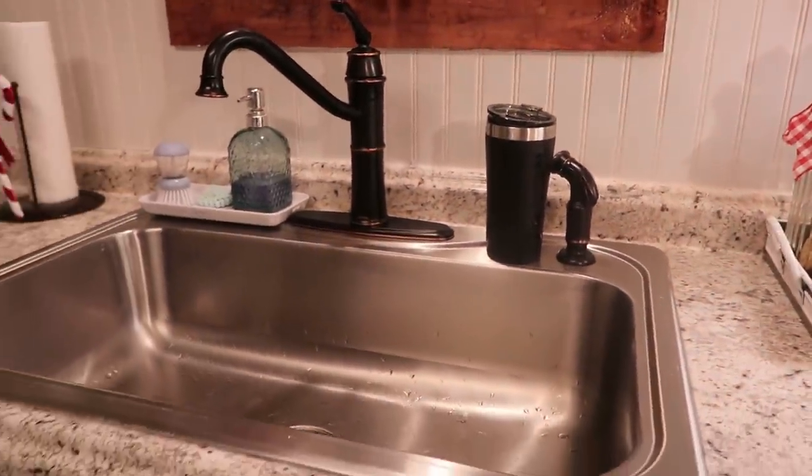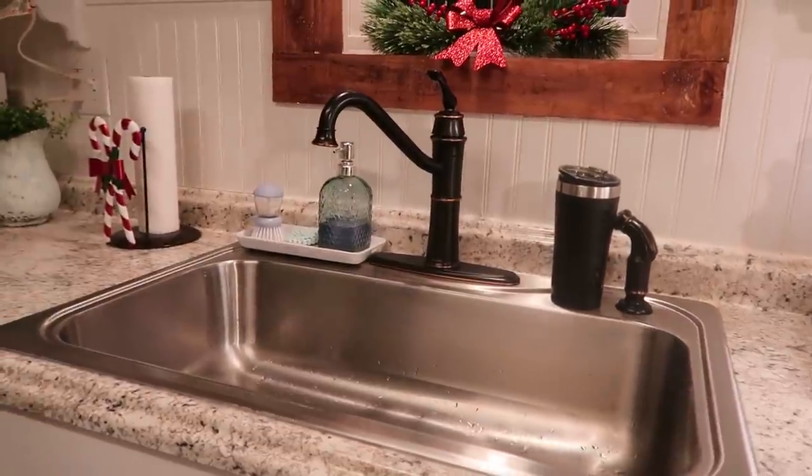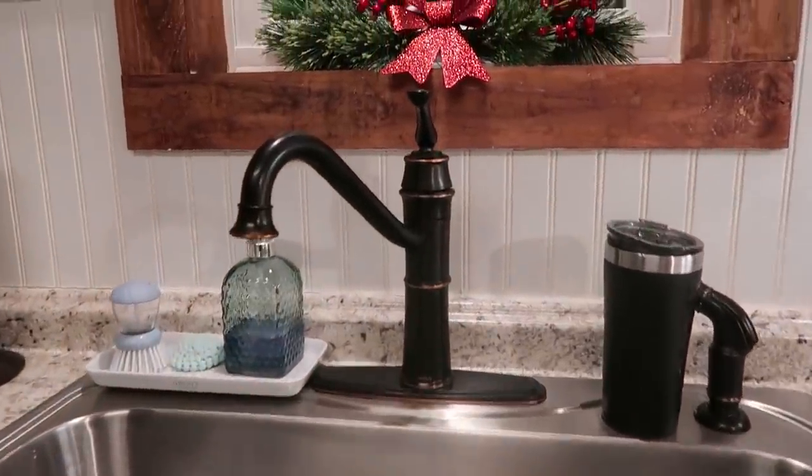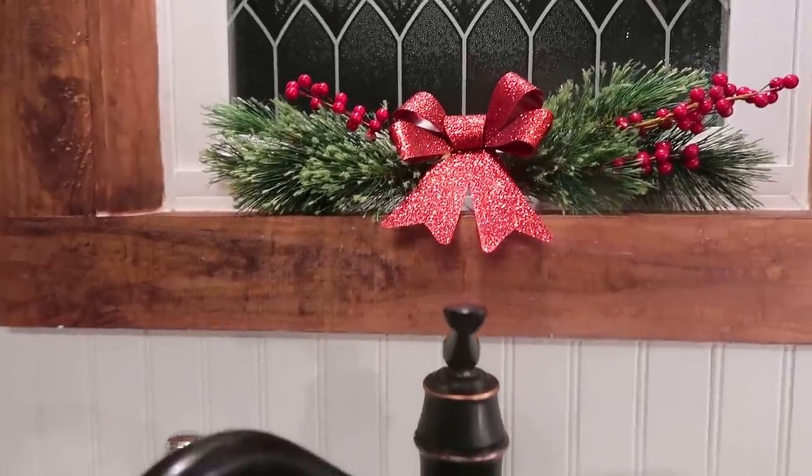One thing that I do not have yet is a Christmas soap dispenser for my sink, and also a kitchen mat for the floor that's Christmassy. I want to find both of those. I just haven't found something that I like. So eventually I will add those.